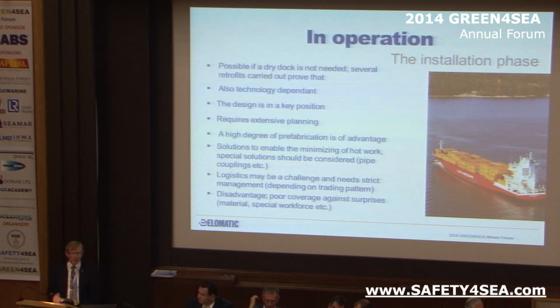But there are examples where installations can be done while the ship is in service. It's definitely technology dependent. It doesn't apply to all technologies. The design is in a key position, and it requires extensive planning and also a high degree of prefabrication. You should use solutions which minimize the hot work, like pipe couplings, etc. But the logistics may turn out a challenge here. If you run out of some materials, labor, etc., depending on your trading route, you might be in big trouble, and this may last a long time. There are examples of this also from real situations.